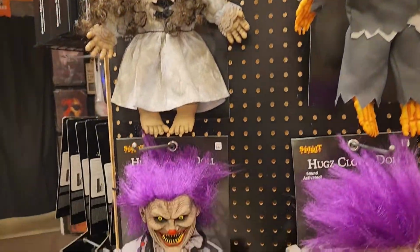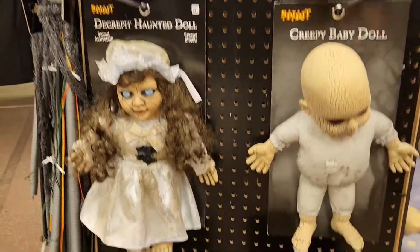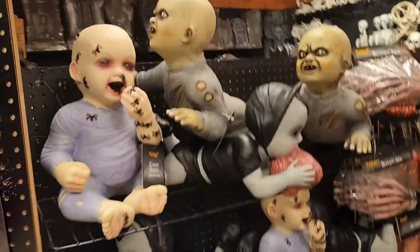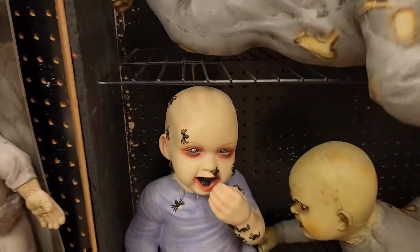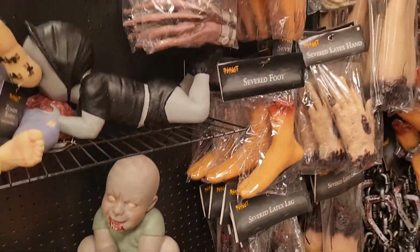I actually make creepy dolls on occasion, so I might make a video on that at some point to show you guys just how to make your very own creepy doll. I sell them out of a shop, but I also just kind of sell them, you know, word of mouth and things like that. But they're really fun to make, and they're not very hard.